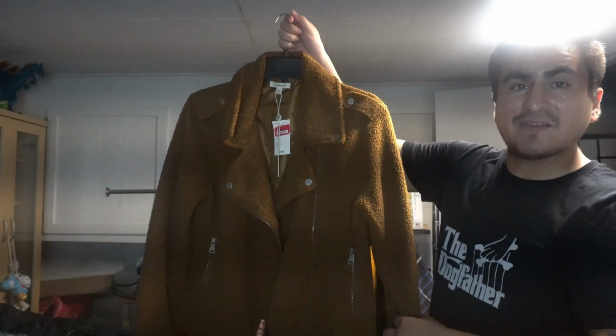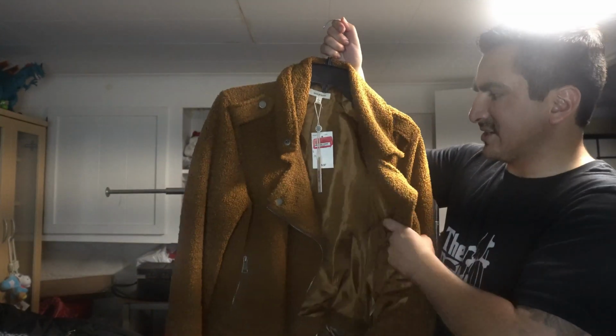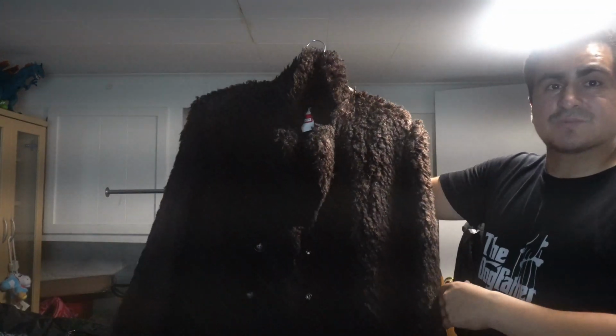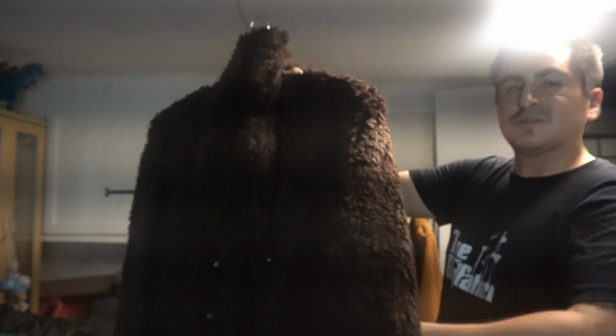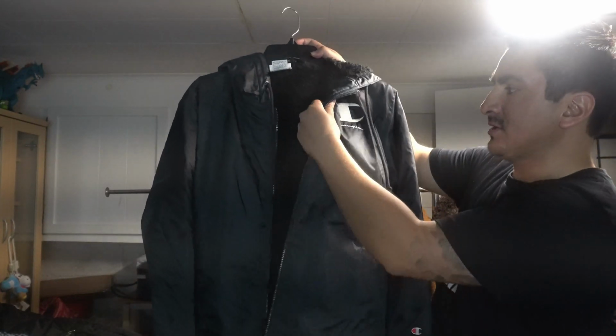Alright, and then we have this nice Max Studio. This is kind of like a light jacket. So I'm going to list it now to see if I can sell it. Alright, and this one's by Mural. This is really heavy. So this is something I know for a fact I'm going to end up selling in the winter. Alright, we have this nice fleece jacket from Champion.